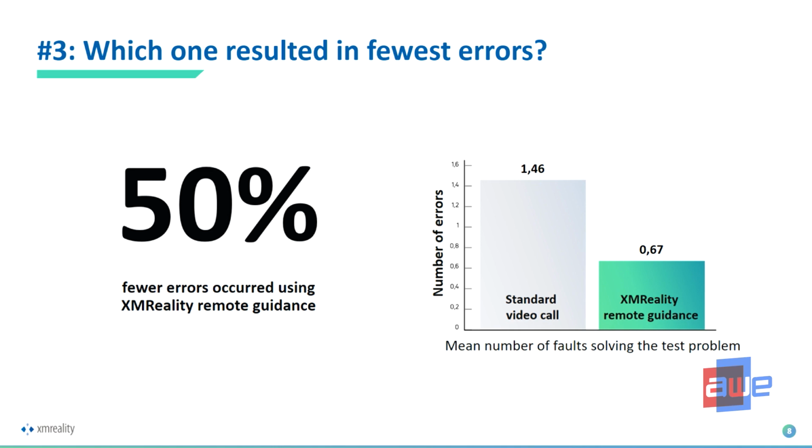Another important conclusion was that with the remote guidance call, the testers made 50% fewer errors when they tried to assemble this wooden puzzle. When using a standard video call, there's much more trial and error. There are 6 pieces that need to be put together. They can only be put together in one way. But if you try, go back and forth, you might manage.